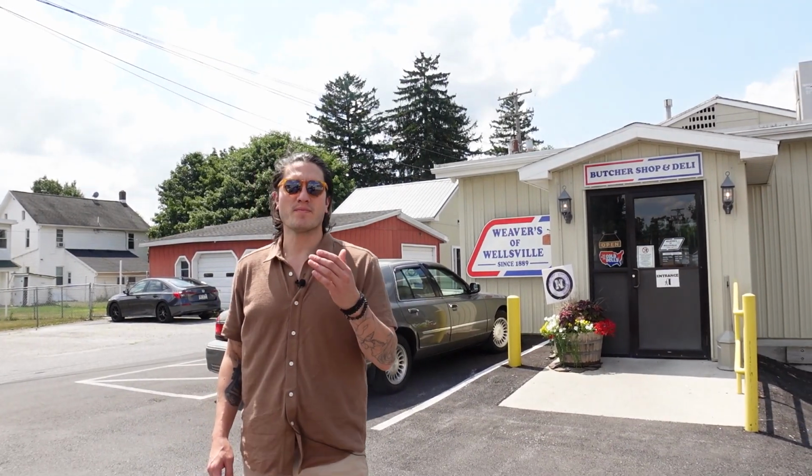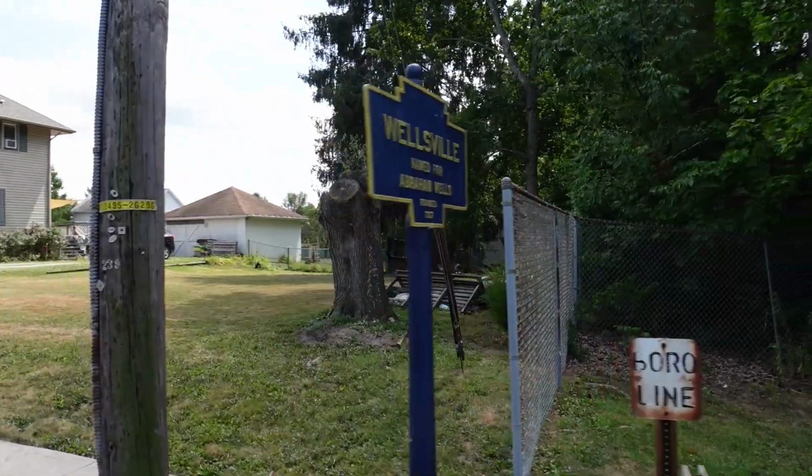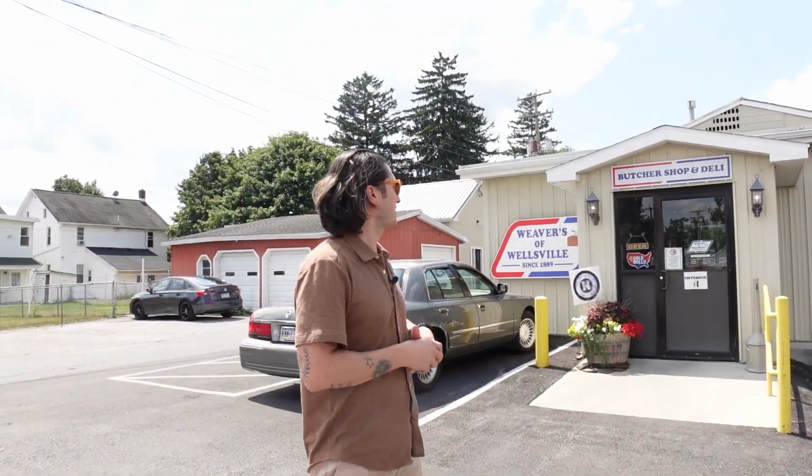So as Aaron said, we make our way south towards Dover and we're hitting these smaller towns like Franklintown and right here in Wellsville. Really just one main stretch of town here. This is the residential area, and we just thought we'd stop off at this cool family-owned butcher shop, Weavers of Wellsville, here right in town for some nice deli to show you some of the local fare.